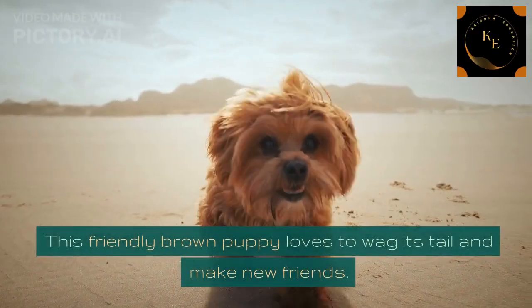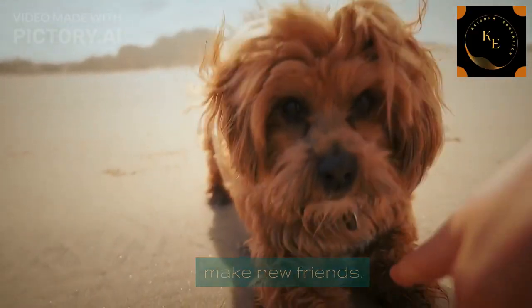Brown. Time for earthy tones. This friendly brown puppy loves to wag its tail and make new friends.